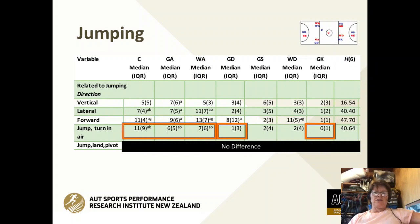Now, the jump turn in the air, interestingly, all the players used a jump turn in the air land strategy, rather than the pivot landing. So this suggests a possible coaching intervention to reduce the use of this strategy, which actually leads to instability issues in landing. In the video that we saw at the very start, one of the ANZ players jumped, turned, and landed with an ACL injury. When we're working with our youngsters, perhaps instead of working so hard on the jump, turn in the air land strategy, we should be encouraging more of the pivot landing.